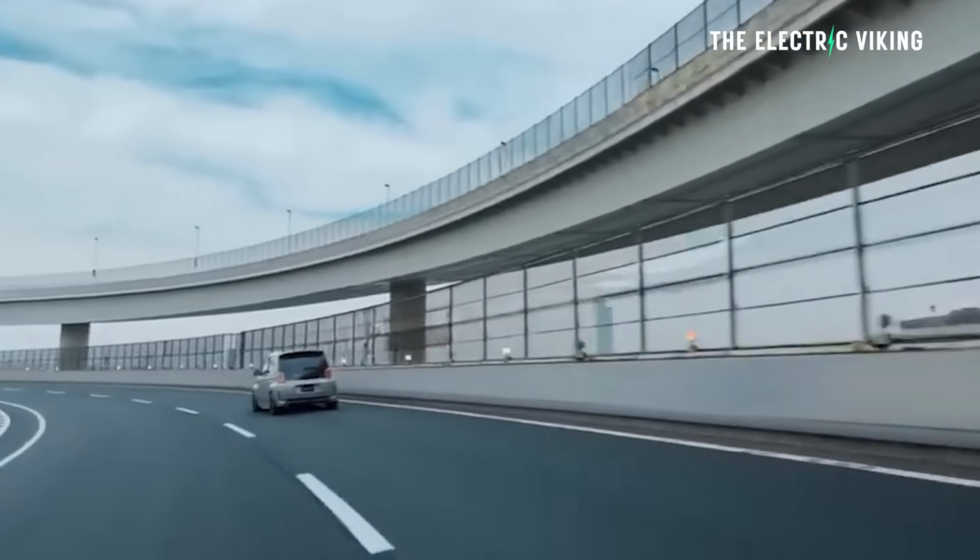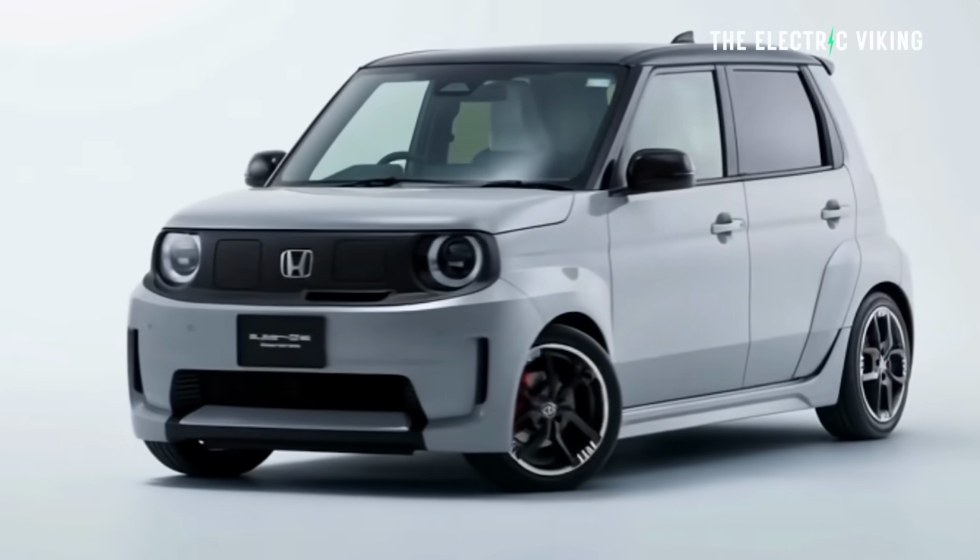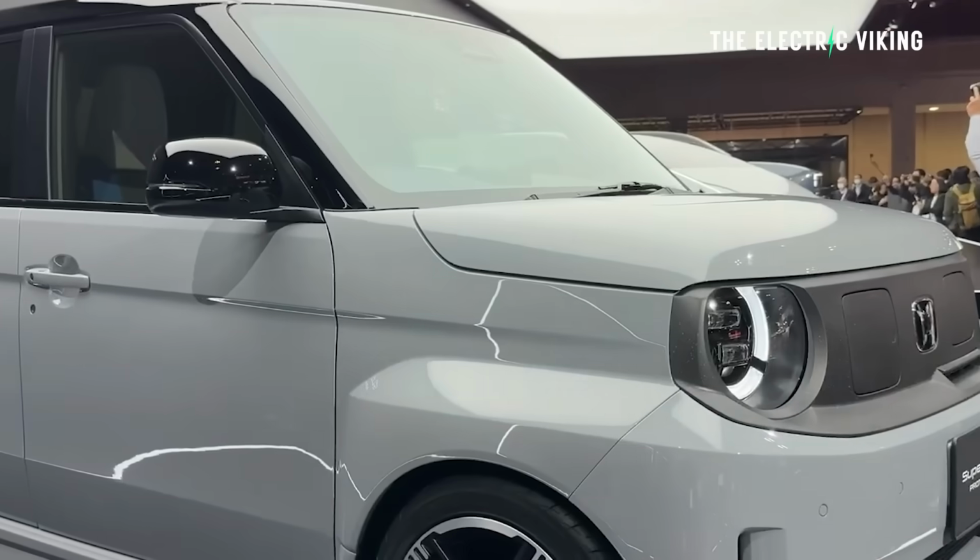Now, really, there's a huge percentage of the world, billions of people live in cities, but many of our cars are just not made for cities. This certainly is made for a city.